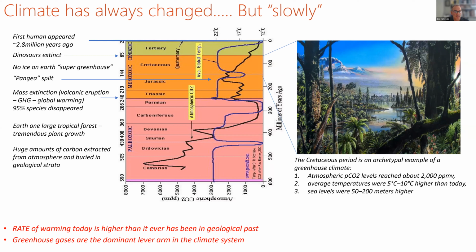Now, the other thing that's interesting is there are 5 extinction events in geological history, and the most recent one is probably the best known. That's when the dinosaurs became extinct, which is about 65 million years ago. But the biggest mass extinction event, however, is during the Permian, and you can see on the graph the Permian there is about 250 million years ago. That's when 95% of all known species disappeared.